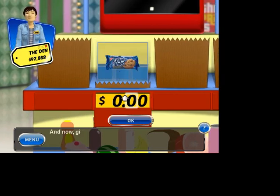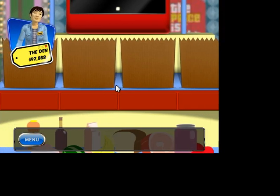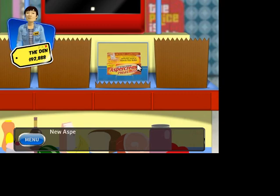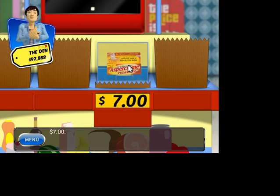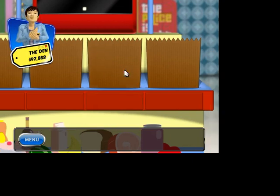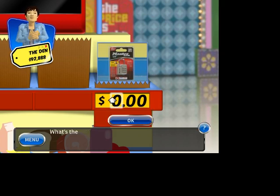Chocolate chip cookie. And now, give me a price for this item. We know the chocolate chip cookies are 55 cents. New Aspercreme Heat Gel, fast acting, long lasting. Now this item. $7 maybe? $7. What is the price of this last item? Try $6.49 on that one.